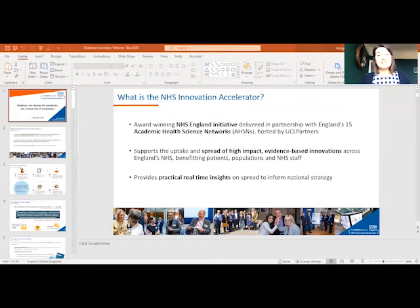We also exist to take the learnings that we gain from our fellows on the program, who are obviously working on the front line as innovators, and take those practical real-time insights and use them to feed back into the system to help inform national strategy and really give a sense check as to where the NHS is with adopting innovation.